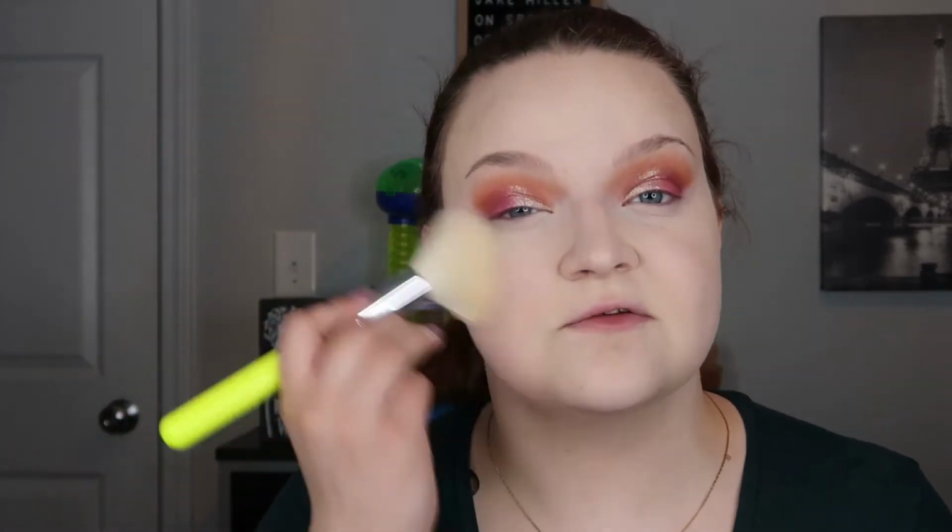I'm trying to set down a little bit. Why don't I just use a bigger brush? Take this brush and we'll knock some of that powder loose, and then take just a little bit of this. That way I can set that foundation down.